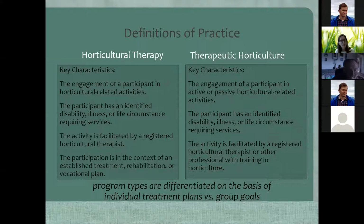And that's not to say that in a therapeutic horticulture program, you can't tailor your activity to an individual's needs. And you should when you can do that, but you won't necessarily be documenting their individual progress.